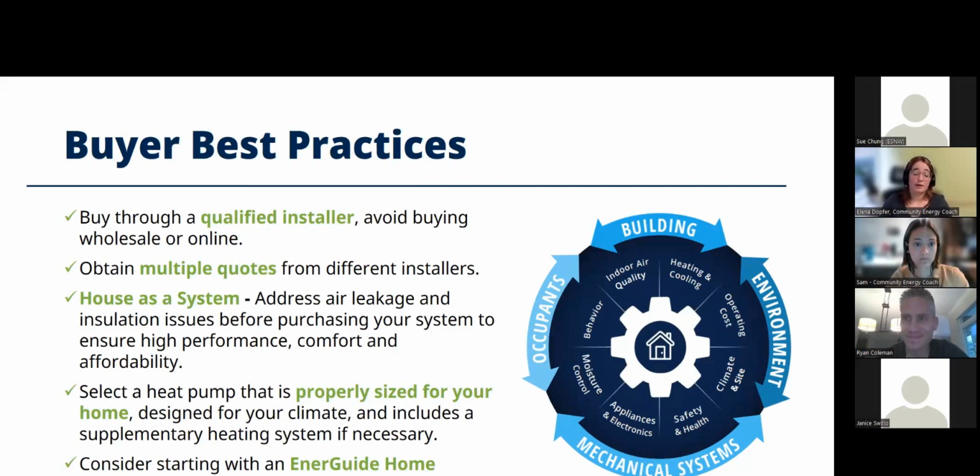And a really great way is to start with an EnerGuide home evaluation. Through the Energy Save New West program, you get this amazing discount. Evaluations are pretty expensive, so through Energy Save New West, your base fee is $75 plus GST. That's absolutely great, and you get an unbiased whole home energy assessment.